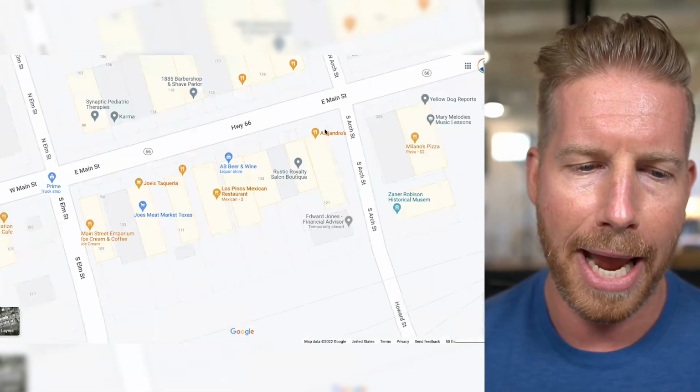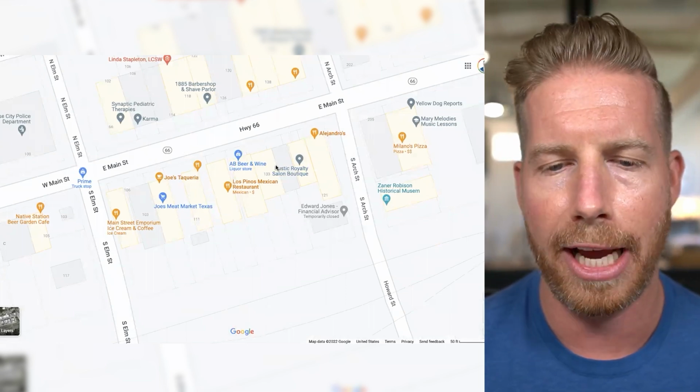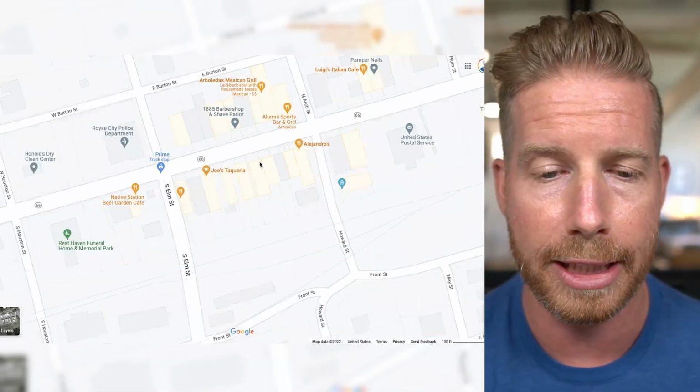But this is kind of like the main strip, of course, on Main Street right here, where you have everything of your little downtown area, the little historic downtown of Royse City. But you got a lot of cool stuff.